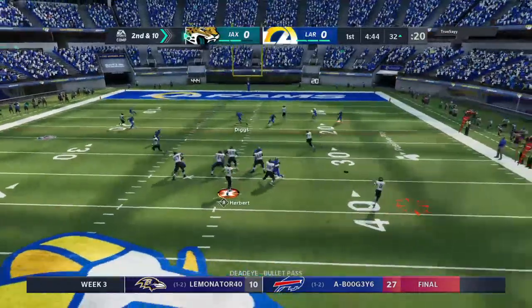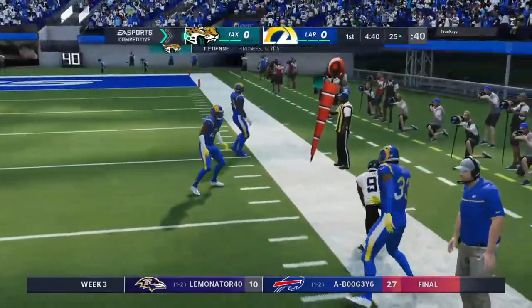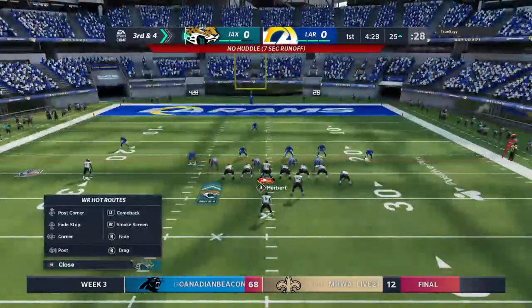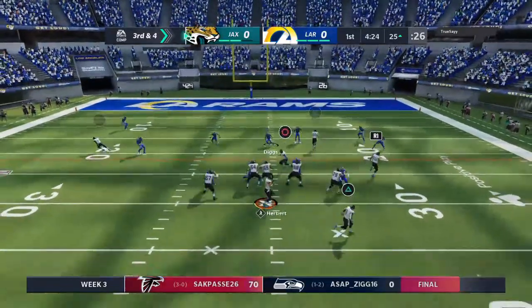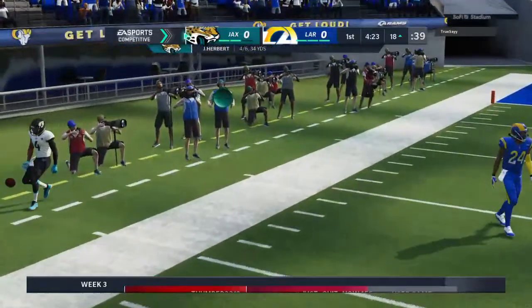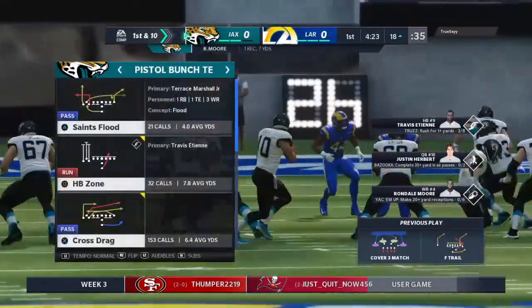To throw again. Herbert. He'll be dropped at the 25 after a gain of six. Eighth play of this opening drive coming up. This is third down. Here's Herbert. And he's got his man on the out route. And he'll go out of bounds in the red zone just inside the 20.